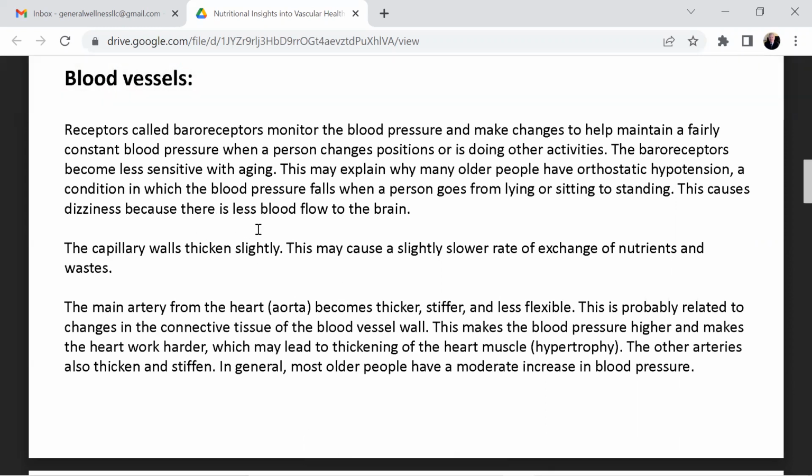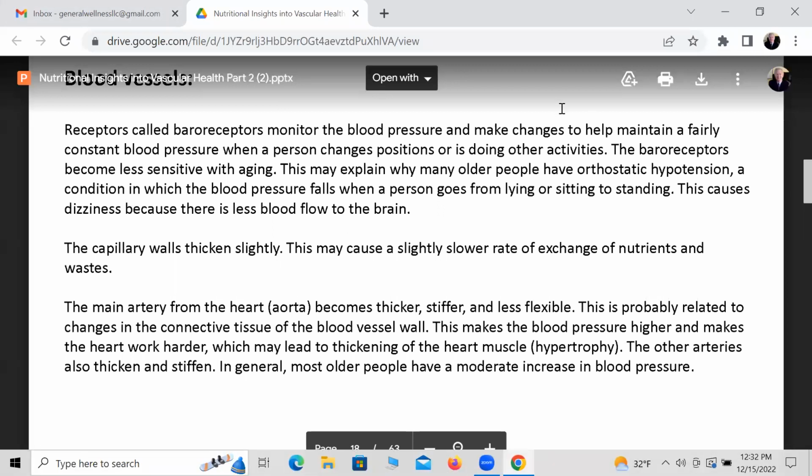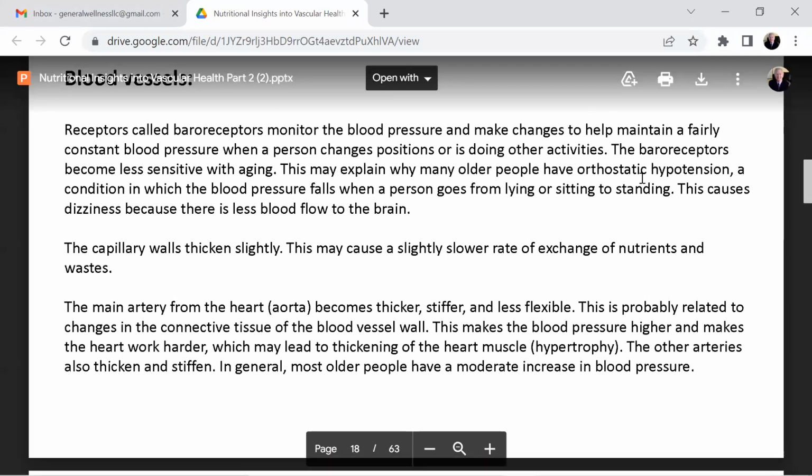So what I wanted to read here, which I've already shared with you, and remember that this may explain why many older people have orthostatic hypotension. Now, listen, some of you have come to me. I cannot get this. I'm working with a client right now. They cannot get his blood pressure up, and his pulse is 34. But you know what? Now that all relates to these bioreceptors and the relationship of B vitamin to these bioreceptors.